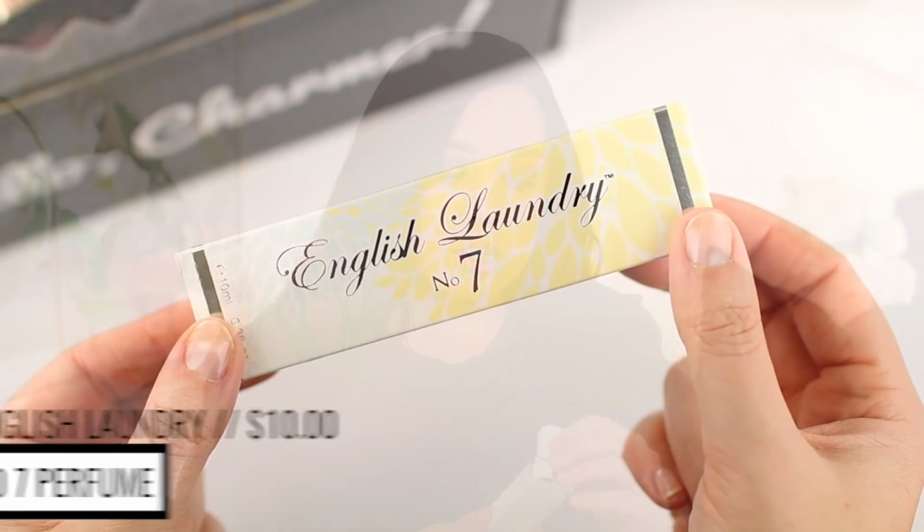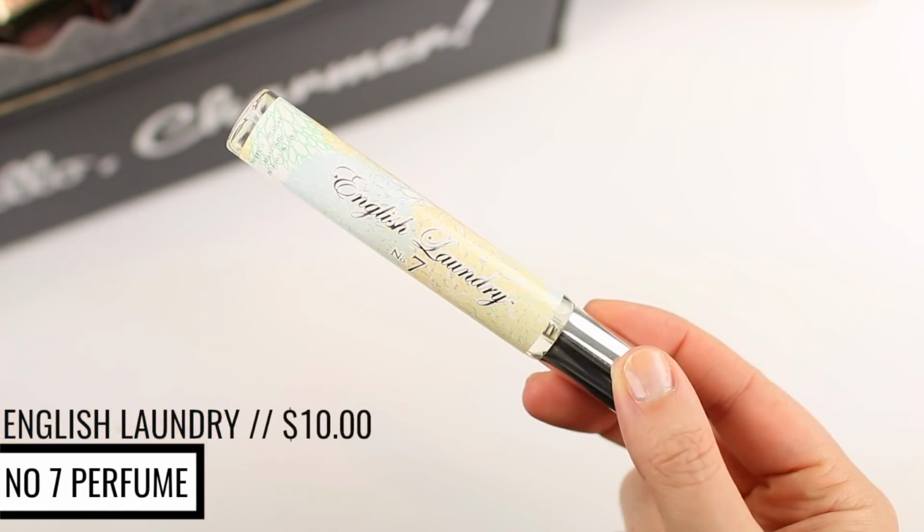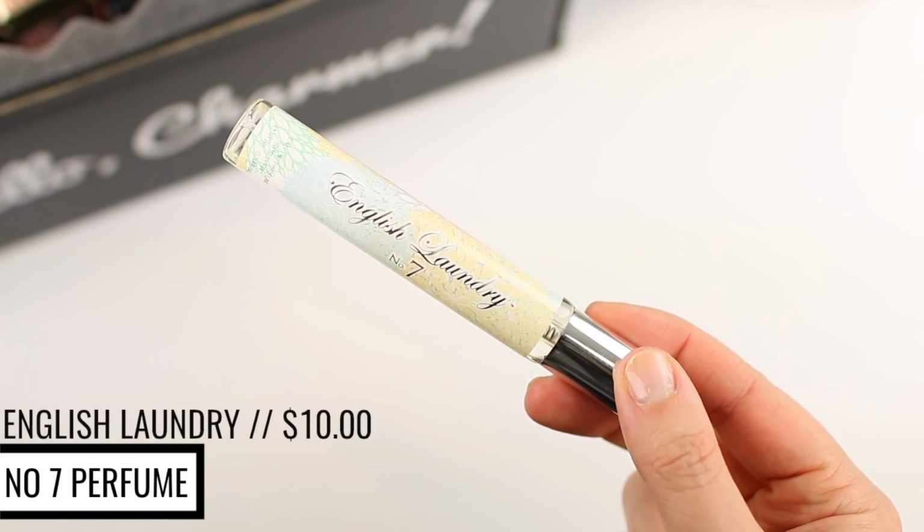I actually haven't tried this product. It is the English Laundry number 7. Is it a fragrance? It is a little perfume. I have tried something from this brand in the past, but it was a pink perfume. I don't remember what the scent was, but I really enjoyed it. So that's kind of fun. I don't remember ever getting a perfume in my Boxycharm. Did you guys get this in a previous box?